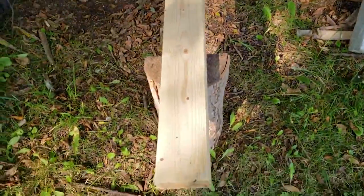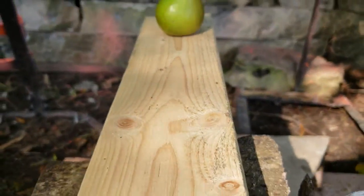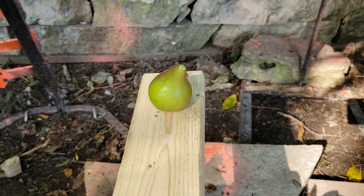Okay, so here's the basic setup. I've got a 2x4 on some logs, and I'm going to put the fruit down there, and that'll give us an opportunity to line some up. But at first I'm just going to shoot one at a time and try to get some high-speed footage.